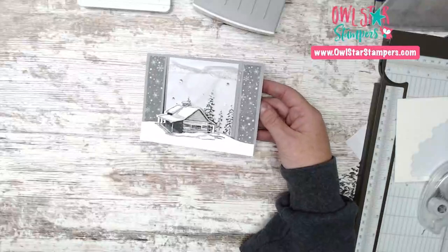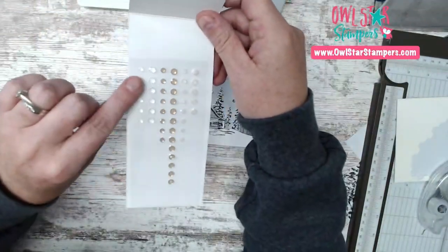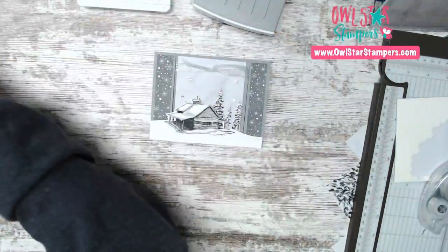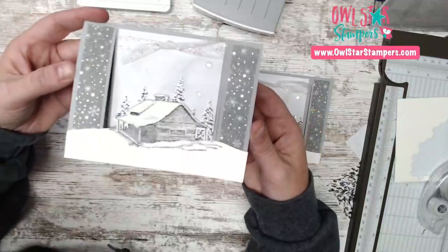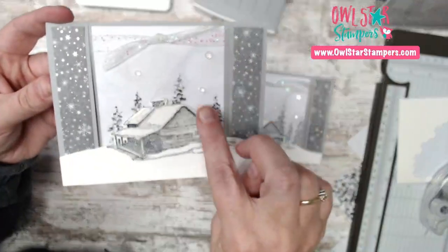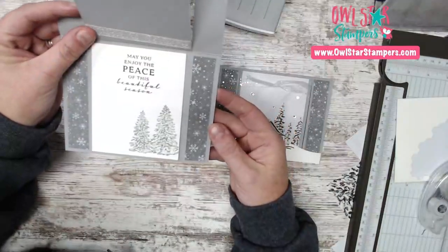And then here's a version using the faceted elegant gems. I used the clear ones here, but you could use the white ones. You could add color too. You could use the holiday rhinestones. So here's that one with those, see those little gems? They're a little bit more subtle, but the same card.